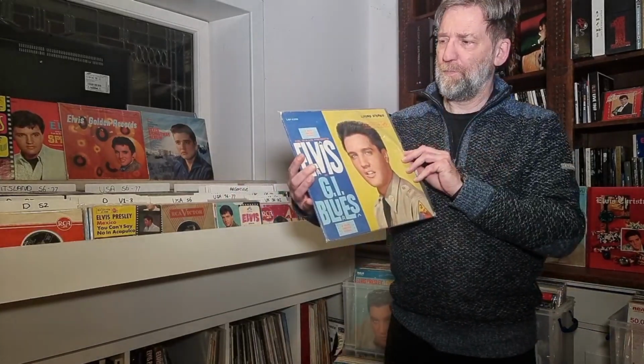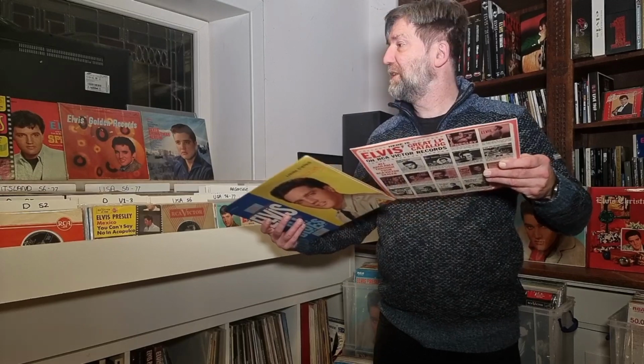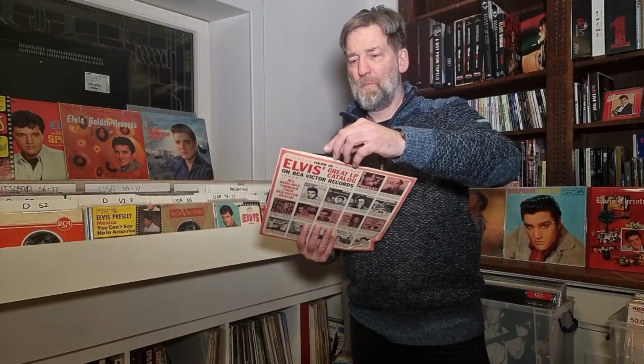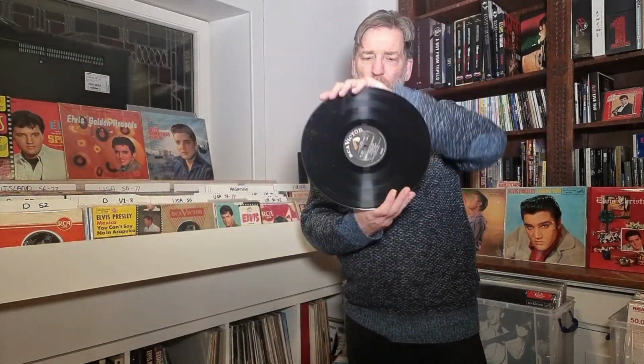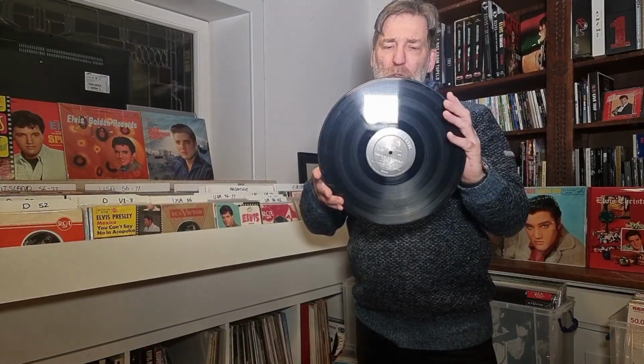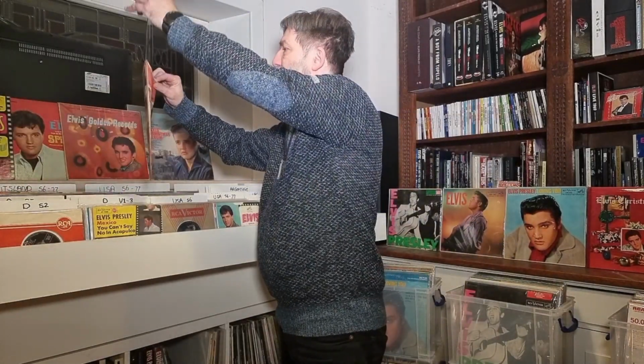GI Blues. Oh, great. There are 5 records in this package that are a contribution of a dear friend from the United States, Mike, and he has contributed 5 records to my collection, and this is one of them. GI Blues on the white, black label, white top.